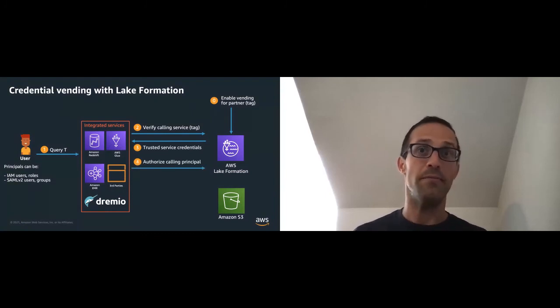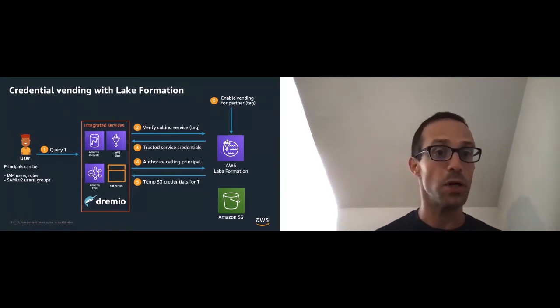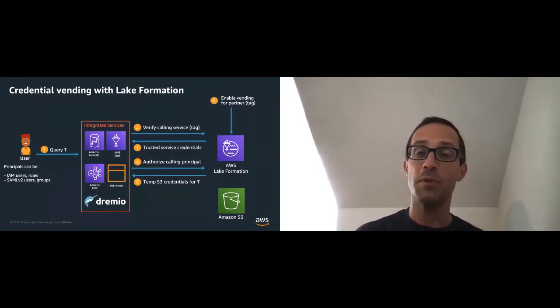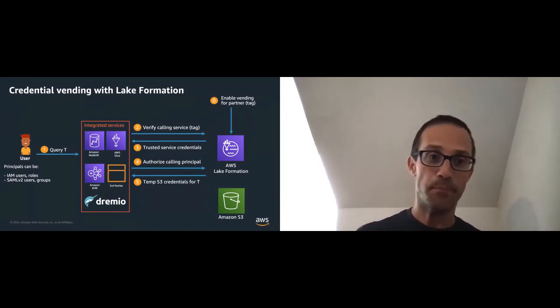So they do that, right? They understand the query. They say, "Hey, I want to read data from S3." I'm going to call Lake Formation again and say, "Hey, I need you to authorize user Roy to be able to query this specific table." So Lake Formation authorizes that calling principal and returns back a set of temporary S3 credentials that are scoped down to the query. So if you're only querying a specific table, we give you credentials only to that location in S3 for that particular table, not to everything.